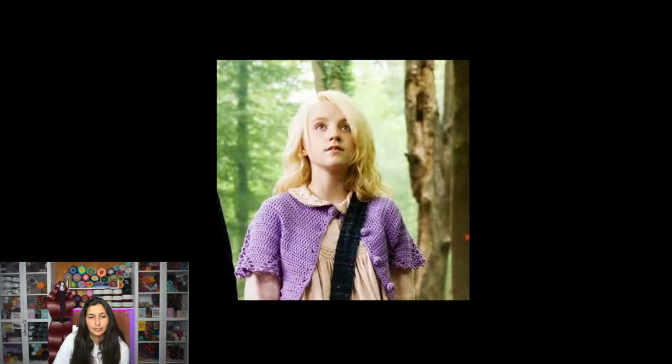So this is Luna's absolutely gorgeous scarf, and here is her beautiful cardigan. I love that one. I love that picture in general. It is so Luna. But I love that cardigan. It's pretty much all made in double crochet and some chains, but look how beautiful it looks. And the buttons are covered in crochet as well.